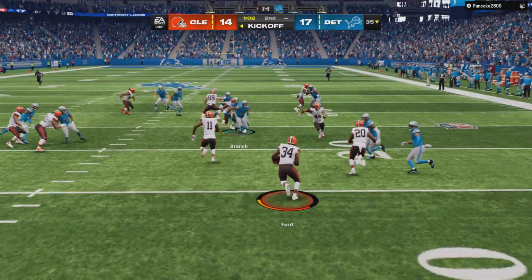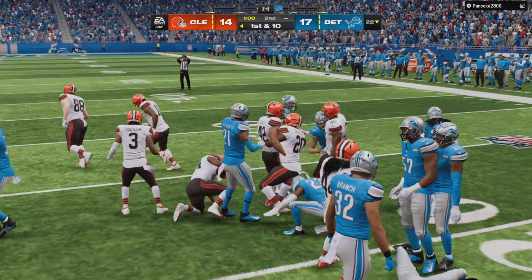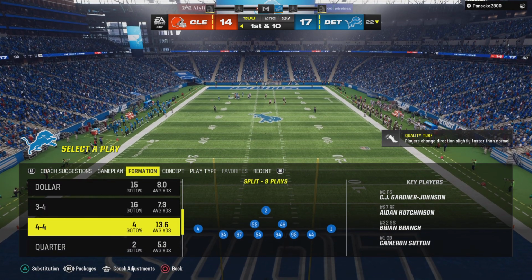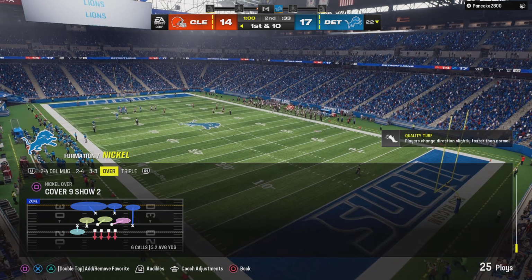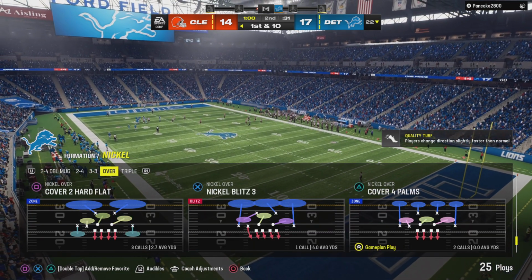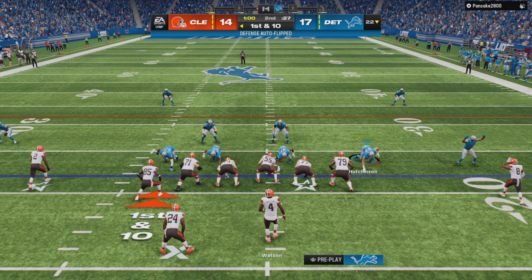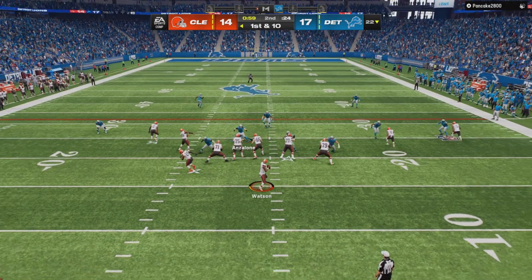See a return here from the end zone. And he returns this to the 22. The Cleveland offense ready to go as they take over with exactly 1 minute to go here before intermission.